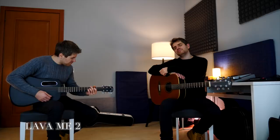So definitely three different guitars, and I feel that the Eko stands right in the middle. I feel that the Furch is definitely louder and it has way more bass. When I strummed the Furch, I really had to control the right hand because everything was super loud. So it does have a lot of volume.